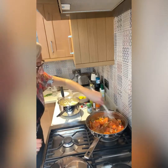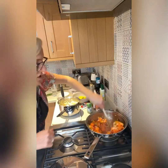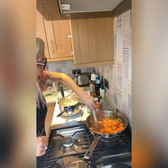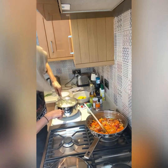I found to stay on plan, the best thing is to just keep doing different dinners. Otherwise, you're going to get bored, then you're going to get fed up, and then you're going to fall way off plan. Right, mash is nearly done, and then I'm going to finish that dinner.